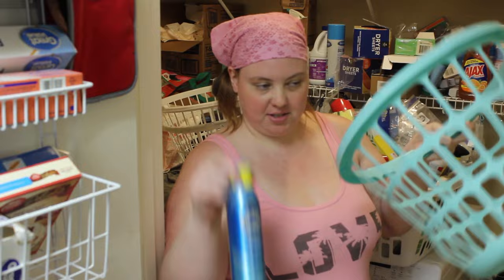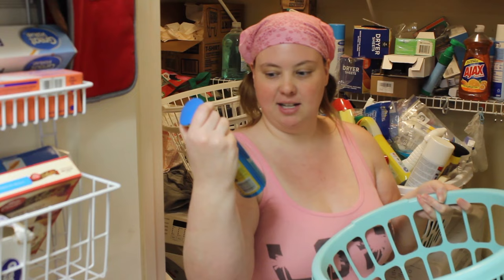So, daily use stuff or weekly use stuff. Frequently used stuff, like my Pledge multi-surface. Y'all know I love that. I have not tried this yet. My mom just gave it to me. I don't even know what it is. It's like a cream thing. She said it worked really great on her glass top stove.